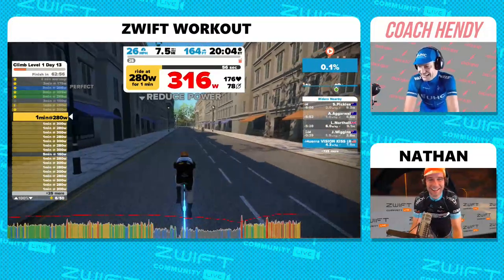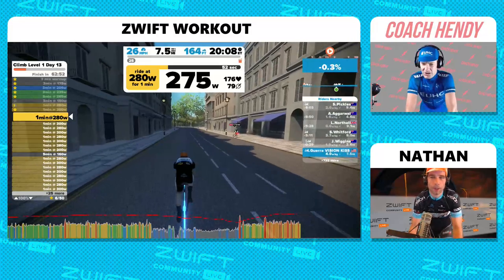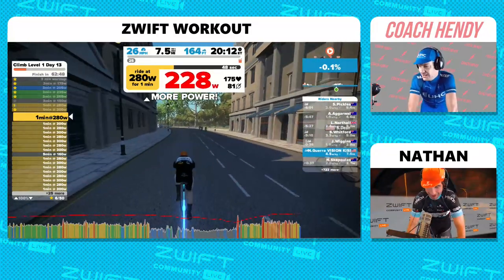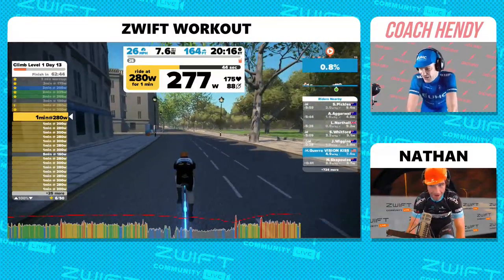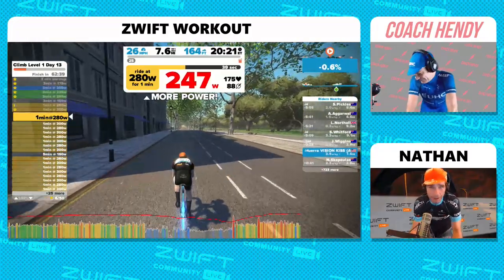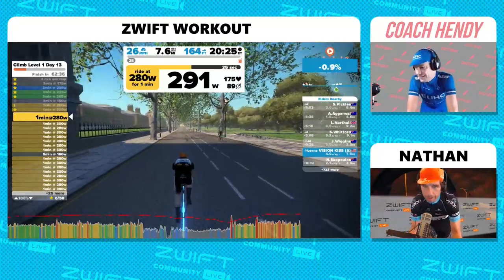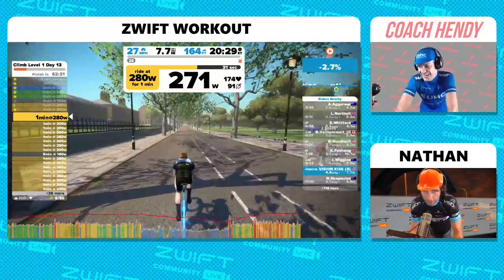Righto, 1 minute now. Just back down under your threshold, and concentrate on good form, full pedal stroke, full pedal technique. And count down the seconds, or look for that banner. That's a great visual up ahead there. Can you see it in the distance there? Yeah, I know when it's coming.